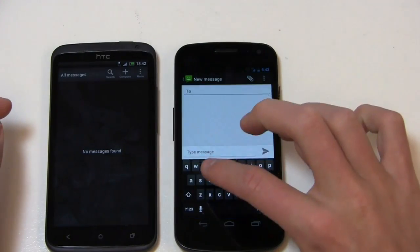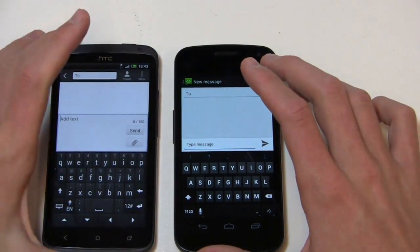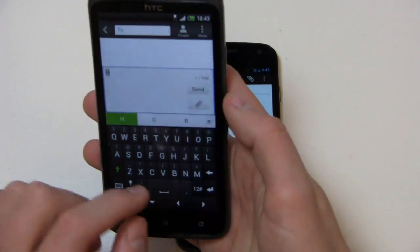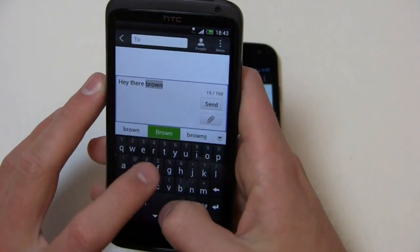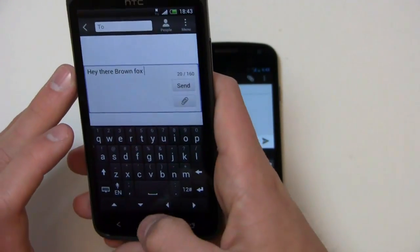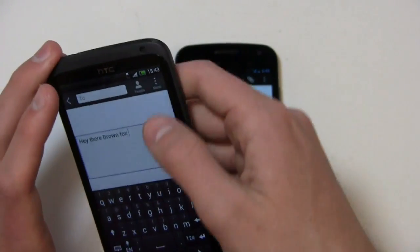We'll hit new message, we'll come down here, and you can see the stock Ice Cream Sandwich keyboard, and the HTC Sense keyboard over here. But the Sense keyboard has a nice little feature called trace input, which I apparently don't have turned on. But we can say, hey there, brown fox. And then I can turn that on in the settings if I want to. Actually, let's not do voice stuff yet. I'll show you this in the settings.